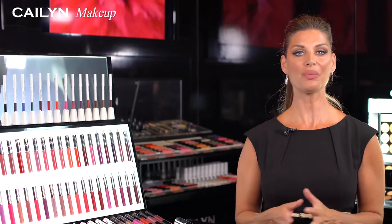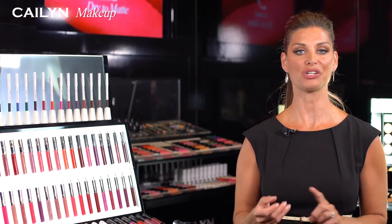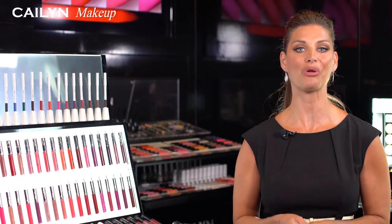Pure Lust Extreme Matte Tint in Velvet and Liquid, Starwave Metallic Tint, and Starwave Glitter Tint are all matte finishes that are 24-hour stay power and long wearing. And for that gloss finish, be sure to use the Art Touch Tinted Gloss Stick.